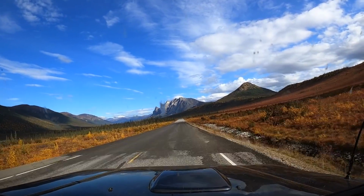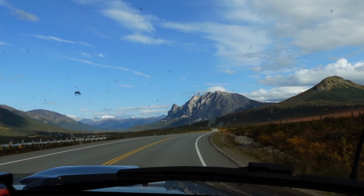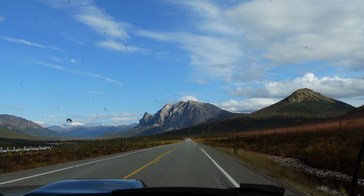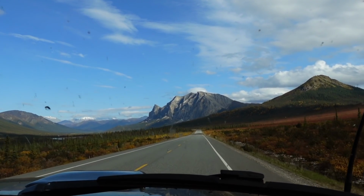Sometimes the views out our front windshield just blow my mind, and this was one of those views. It was just so beautiful it seemed fake, like a painting rising up in front of us, minus the bugs on the windshield. Even watching it back, it's hard to comprehend how pretty it was. Can you believe that's real?